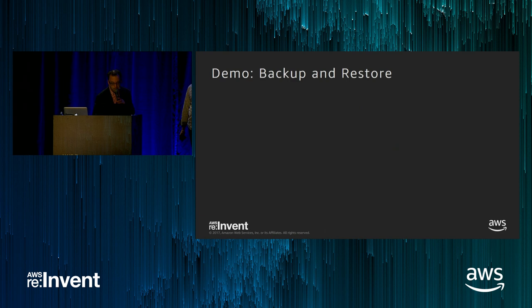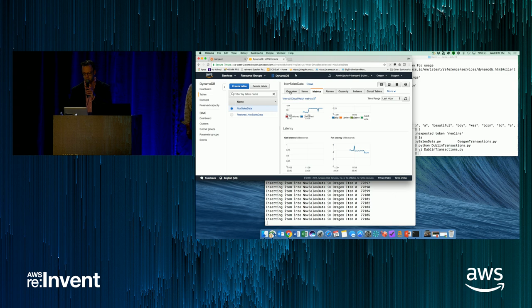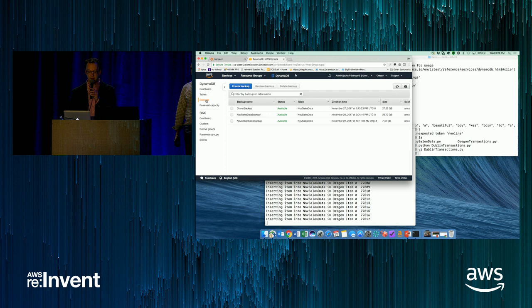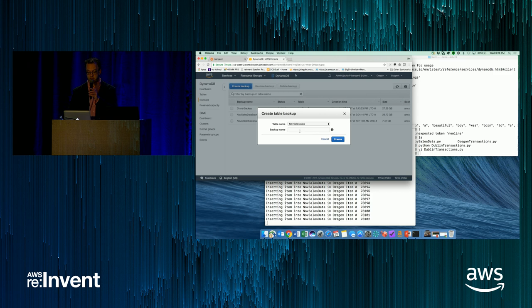Okay. So I basically have a table. I'm inserting some items into it just to give me some traffic. You can see here the latencies varied a few milliseconds depending, frankly, on whether I'm plugged in or on the Wi-Fi. And now if I go to my table, I see it's a decent size, 27 gig, 18 million rows. So I want to take a backup because let's say we need to do a monthly backup or we're about to do a major version upgrade of my application software or something, and I just want to persist that. So I create a backup on table November sales data.